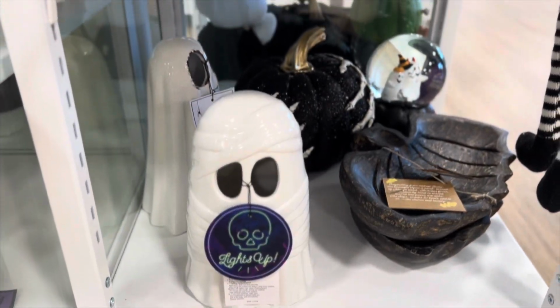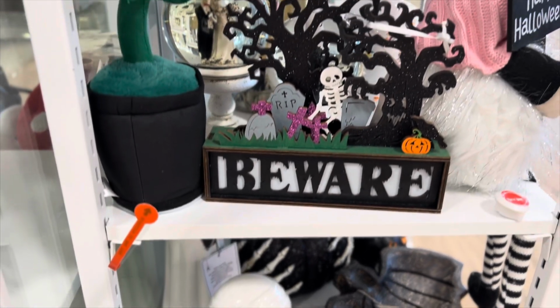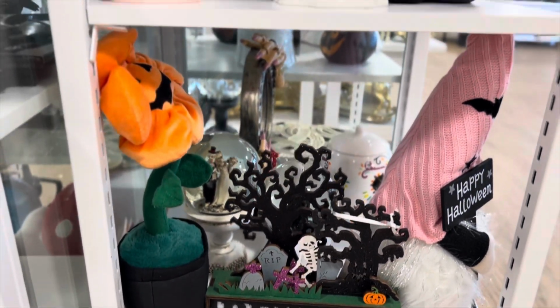My God, y'all, this little ghost was so cute. I know I'm going to regret not picking him up.